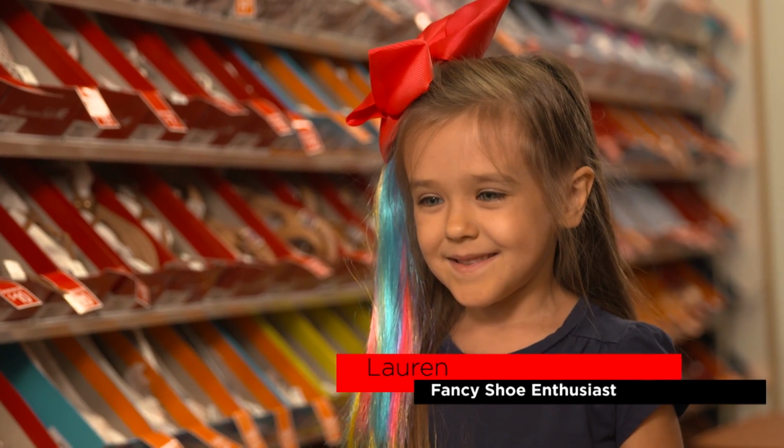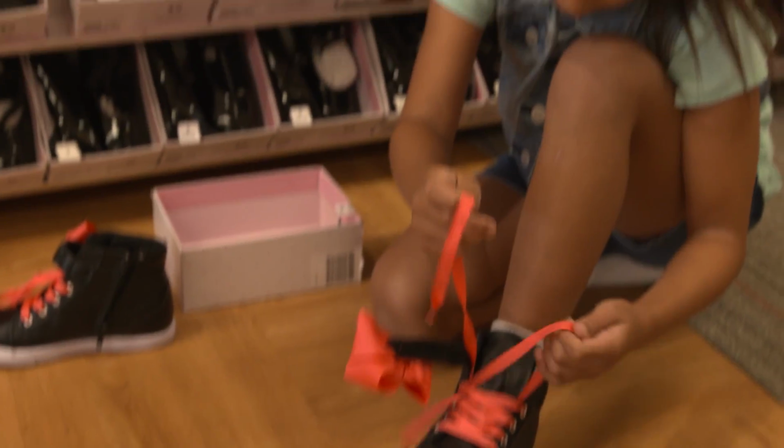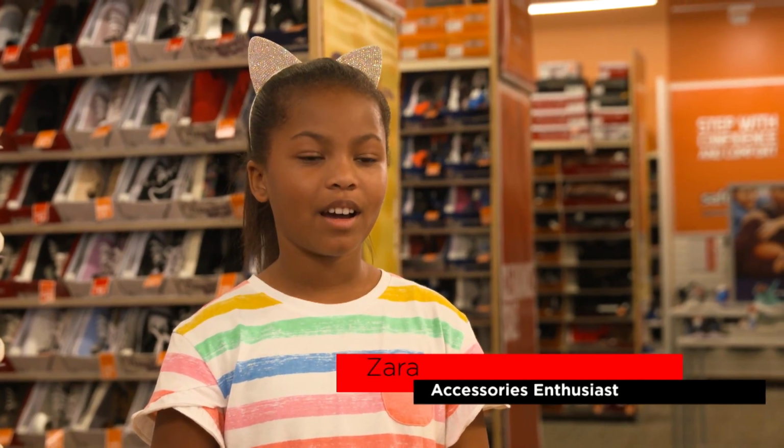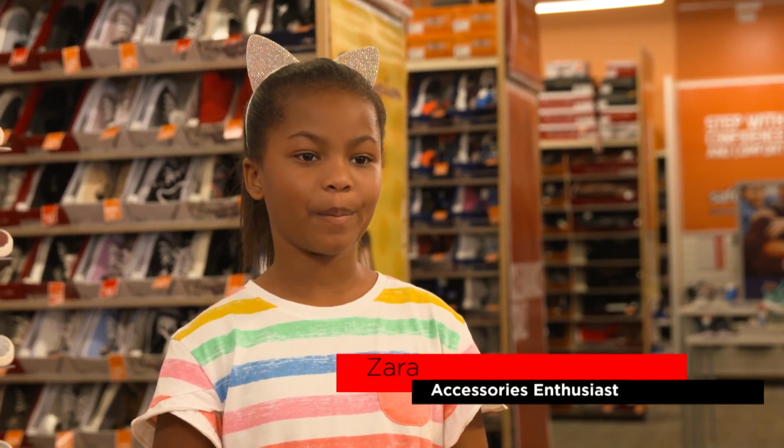I like them because they're fancy. I like that you can find so many shoes to pick out, and then there's so many options. I love to wear cat ears. I love the sunglasses as well.